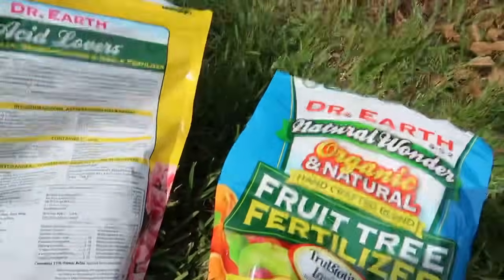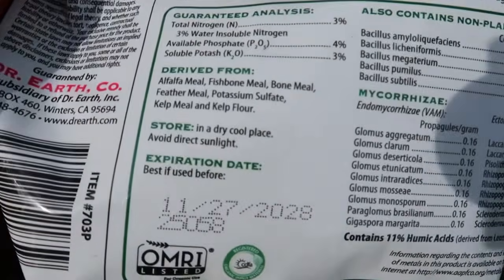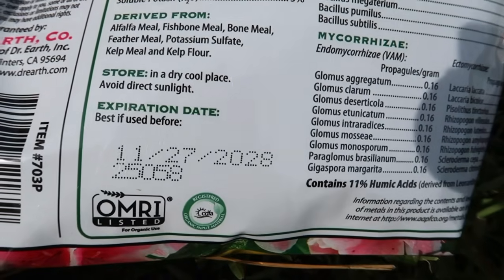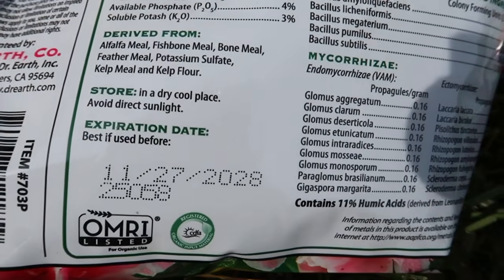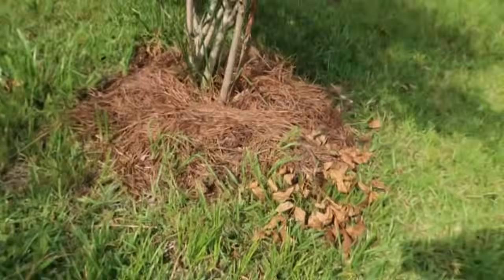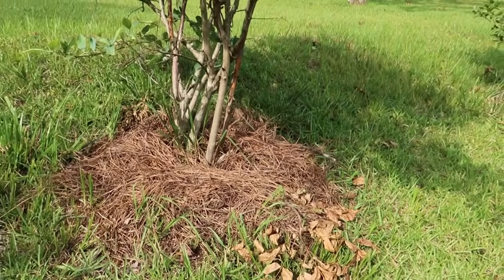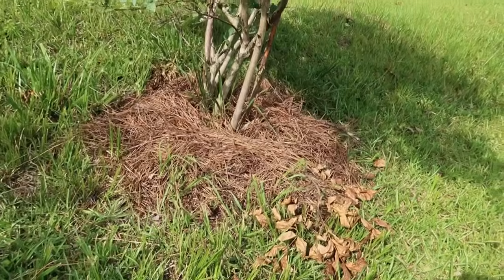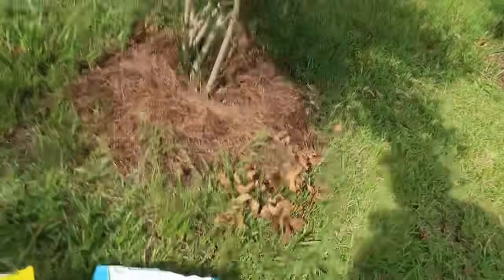One thing I like about it is you can see right there alfalfa, fish bone, bone meal, feather meal, kelp meal. So natural ingredients, things found in nature naturally. And so it doesn't smell like a chemical. It smells like something that had life in it at one time. So just wanted to bring you along for that.